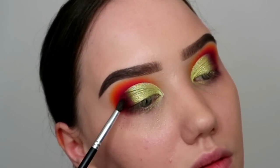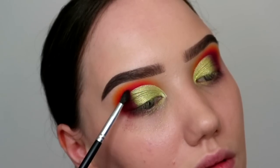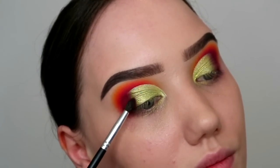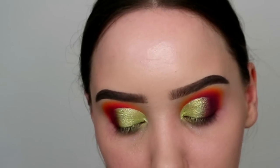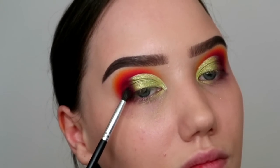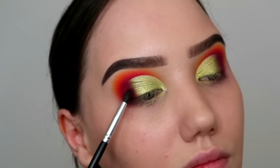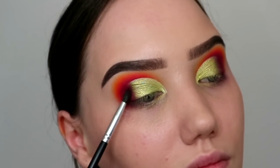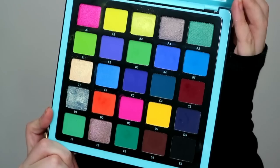I definitely struggled 10 times more with this palette than I did with volume 1, and I think that's another reason I don't seem that excited in this video. With volume 1, I was just blown out of the water by how good it was straight off the bat, from the swatches to how it applied, whereas this one I struggled more with.